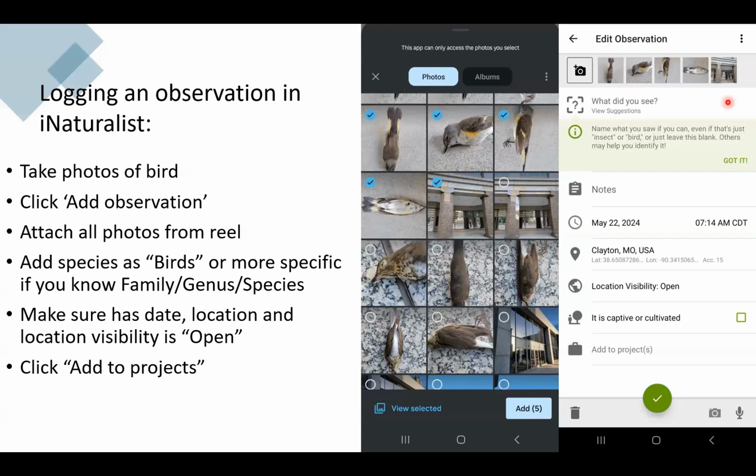And so the next part down here is, what did you see? This is where you would add information about the species. If you know what kind of bird you found, you can go ahead and type that in and select that as the species. If you're not sure, the best default is to just type in birds. Like we were talking about earlier, if you're not exactly sure on the species, just flagging it as birds will put it on the radar of others, and then they can come in and help us identify what exactly we found.